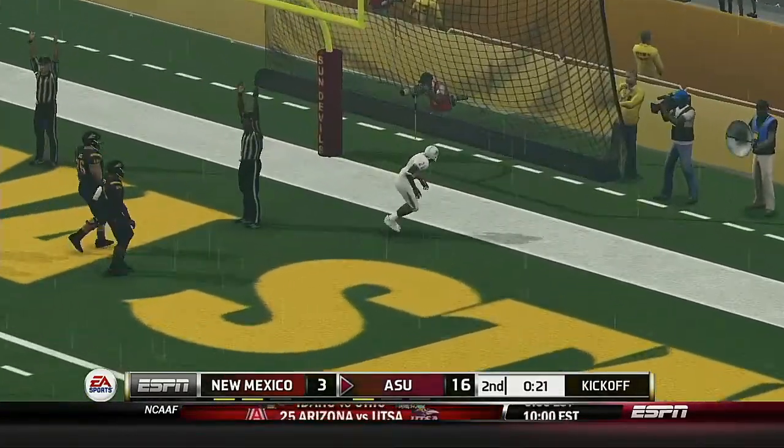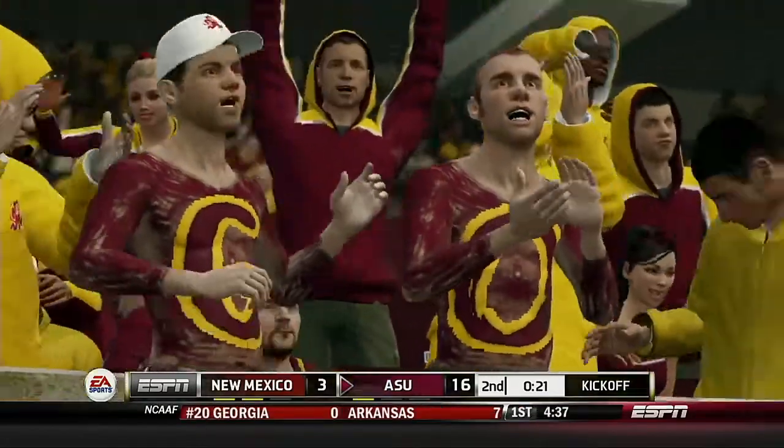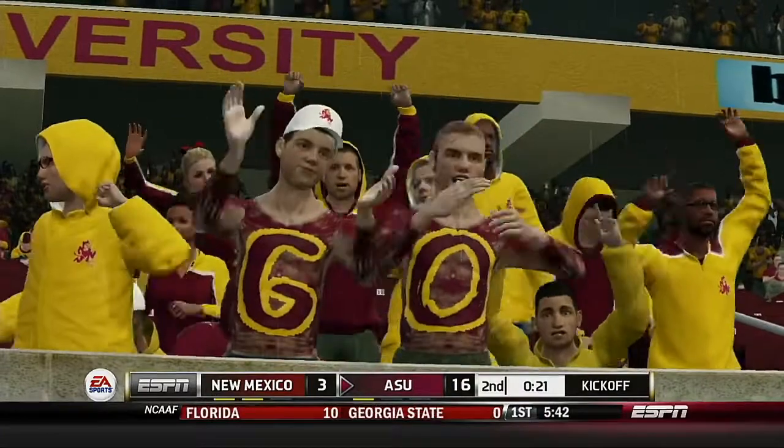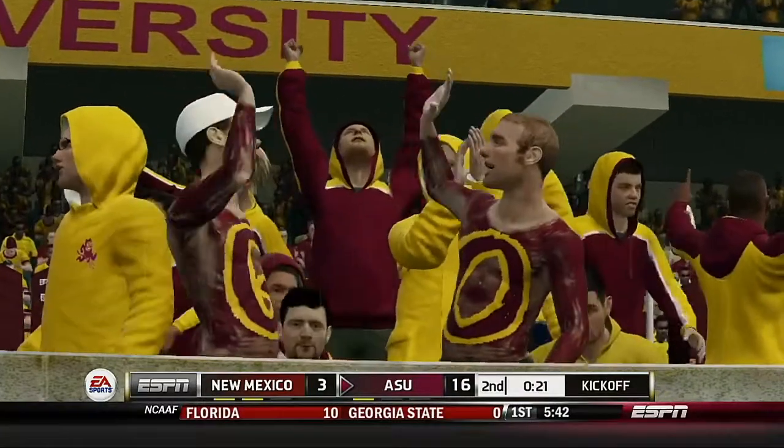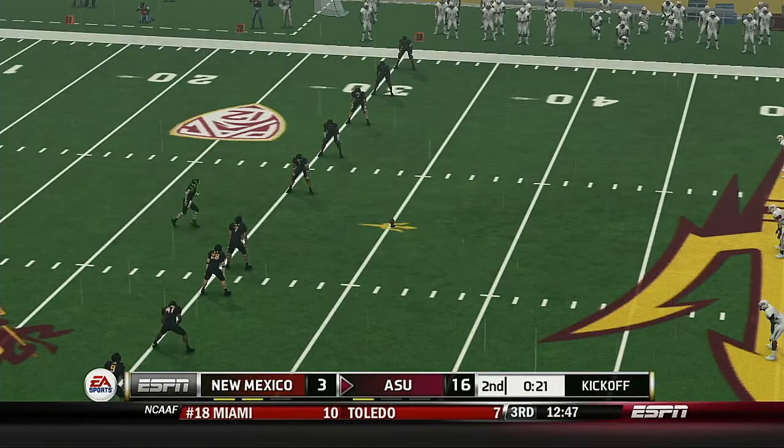Extra point. So a six-play, 64-yard drive, and it's good for 7 points. You know, you can throw the football as well as these guys can. You don't necessarily always have to have a balanced attack because you're so proficient at throwing the ball. And it looks like they're ready for the kickoff.